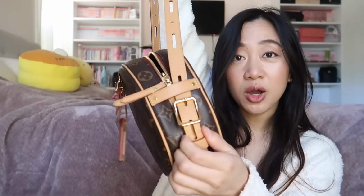And I know some people love the strap. I know that they created this strap to be versatile, but I really don't like the look of this perforation right over here. I wish that this was a choice. I wish that when you bought this bag, you either, because I know that they make the perforation so you can adjust it with the buckle.